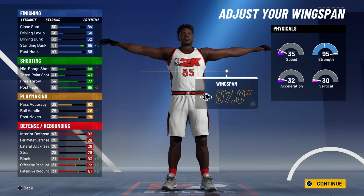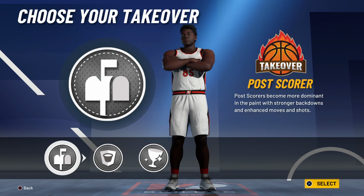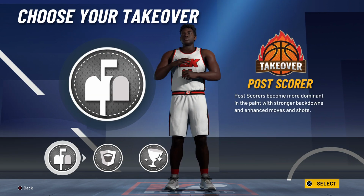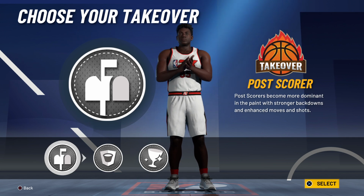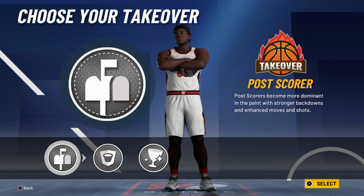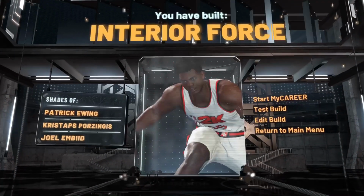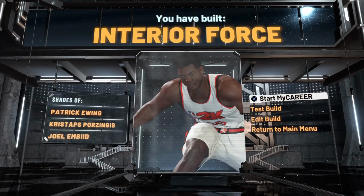You guys can go ahead and go for the wingspan, max out your wingspan. Now for the takeover, you guys definitely want to go with the post scoring takeover. This will allow you guys to get stronger back down animations, enhance moves and shots and all that good stuff, and you guys will be able to post hook a lot better when you have this badge activated. And there you guys have it. You guys have your 7'3" interior force post stretch god.